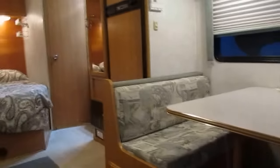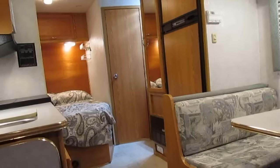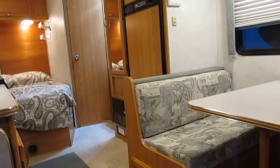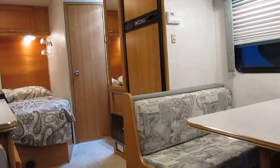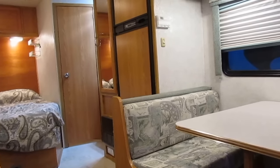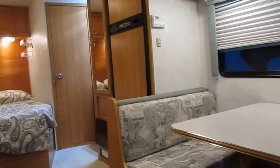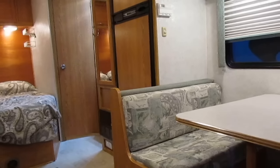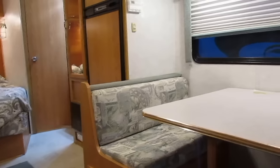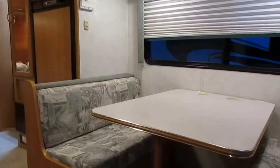I mean, you can do so many things with a small motorhome. Way more versatile than a big motorhome, let me tell you, and a lot easier to use and simpler. So, however, folks, if you're interested in this motorhome, call us. The price is $24,900 if you want it checked out, ready to go. And with a walkthrough, it's $24,900. I'm not going to take a penny less.